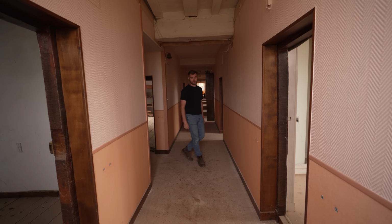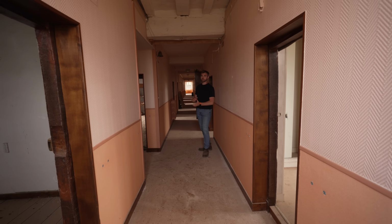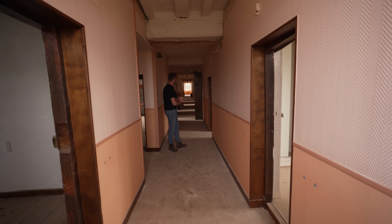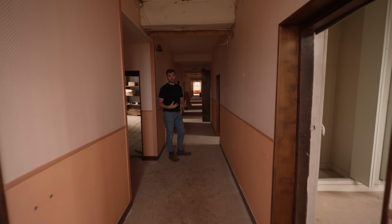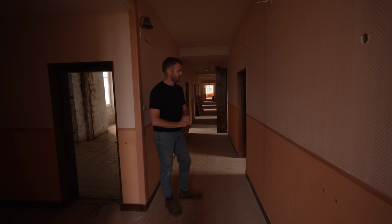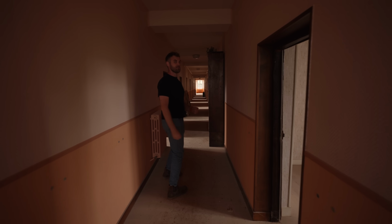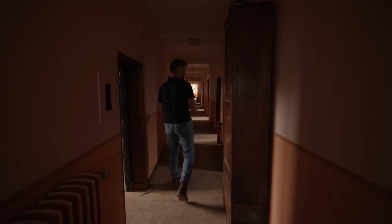Welcome to the second floor. So on this floor, there's about 20 more cells, 21, 22, something like that. And they're all identical to the ones downstairs. This part of the building sort of gives me the creeps a little bit, and I don't know why. I don't really believe in ghosts and things like that. But since we bought this building, I've become a believer. And I don't know what it is, it just gives me a strange vibe up here.